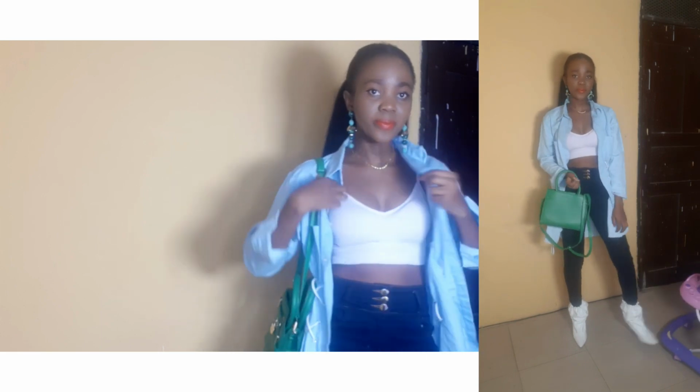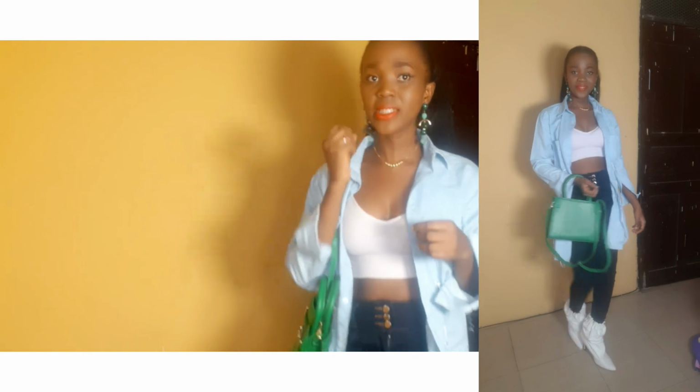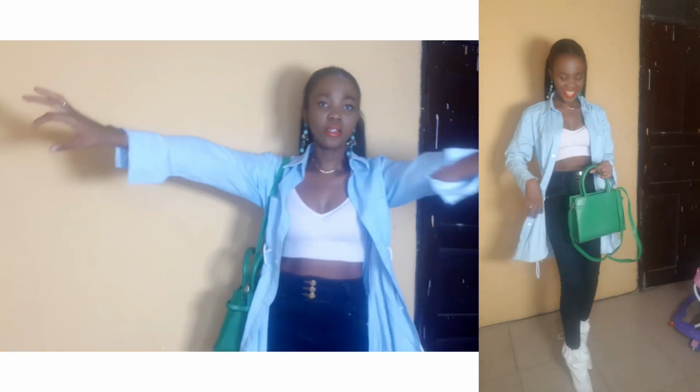The next look is this denim dress. I decided to wear it as a jacket because as a dress it's very short. So just to make it comfortable, I decided to wear this dress as a jacket. I'm pairing it with different high-waisted pants. So these high-waisted pants are giving me life. You can see I'm deliberately fighting with my daughter to stop coming into the picture. So this is a very simple easy look.